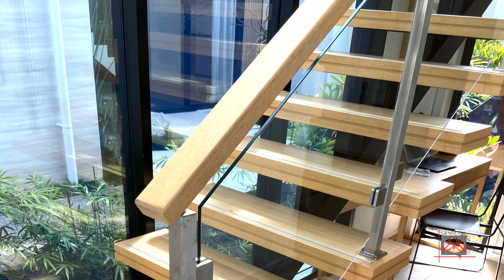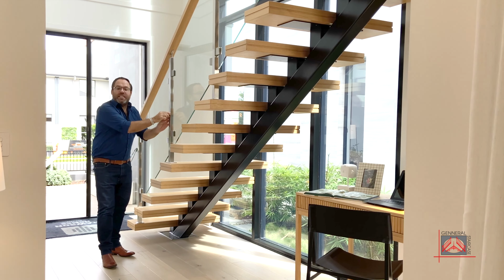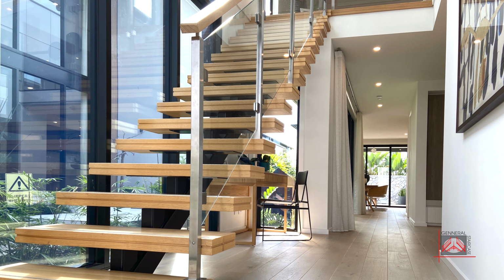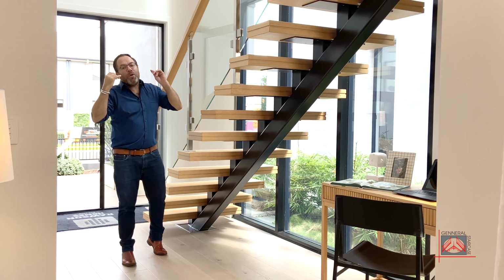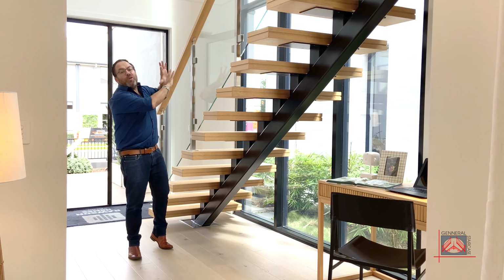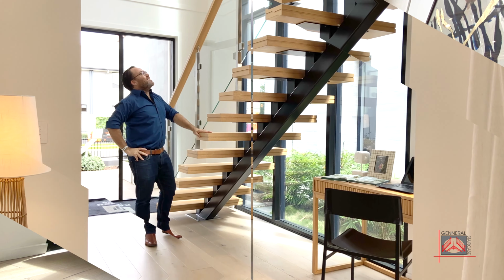For the balustrade, they've actually selected frameless glass panels that are positioned between stainless steel posts. Selecting a glass balustrade is the perfect choice to capitalise on all of that natural light and allow it to flood on through to the rest of the house.